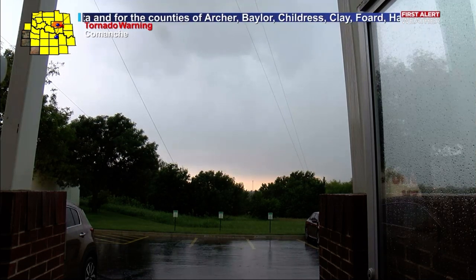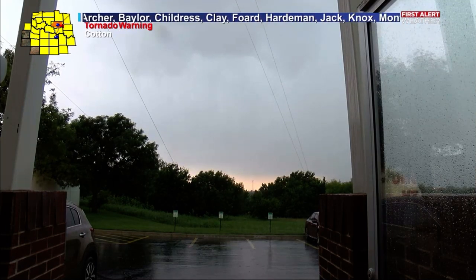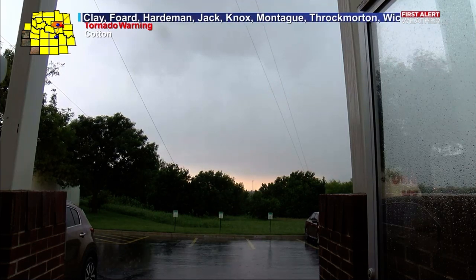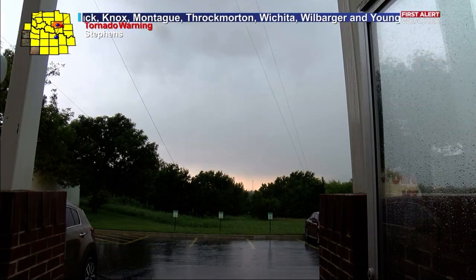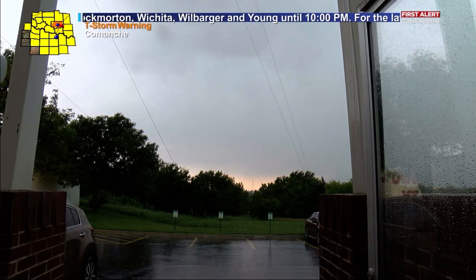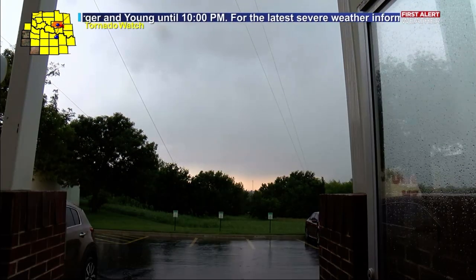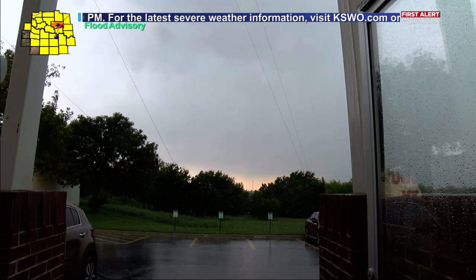But regardless, tornadic activity or not, oh, there was a nice lightning strike there. Regardless if it's tornadic activity or not, this is still producing very dangerous wind gusts. And those wind gusts have been up to 70 miles per hour so far. Likely in some of the strongest of storms, it's going to be a little bit higher than that. So you need to take your safety precautions, whether you're in the tornado warning or not.